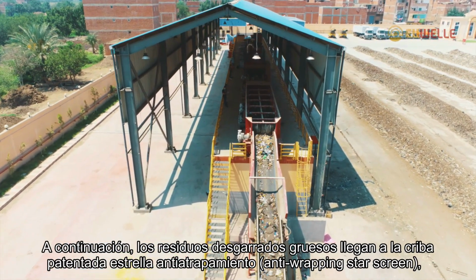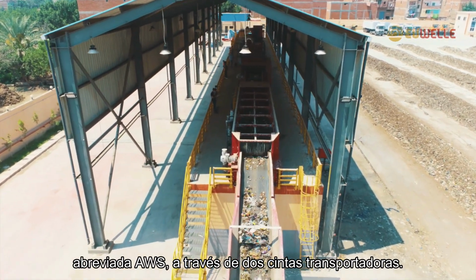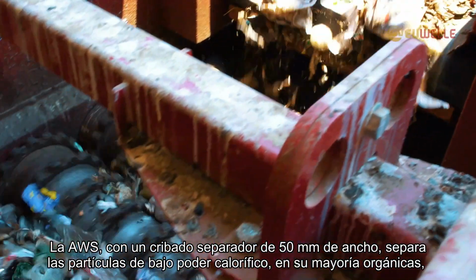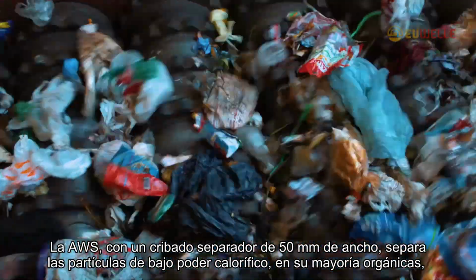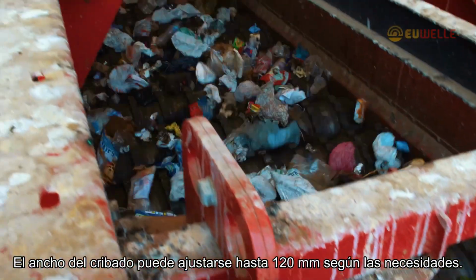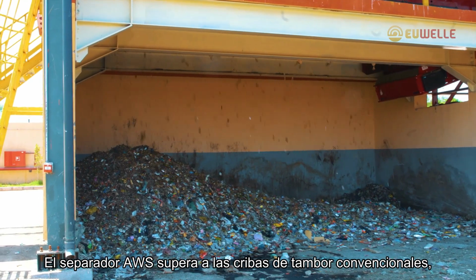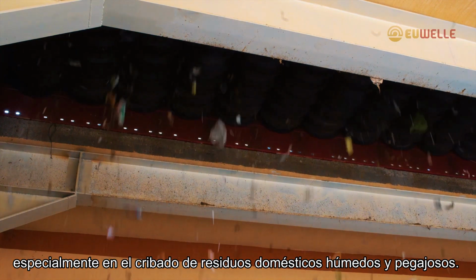The coarsely torn waste then reaches the patented anti-wrapping star screen, AWS for short, via two conveyor belts. The AWS with the separator screen width of 50 mm separates the low calorific value, mostly organic particles from the larger, mostly higher calorific value components. The screen width can be adjusted up to 120 mm as needed. The AWS separator outperforms conventional drum screens, especially when screening moist and sticky household waste.